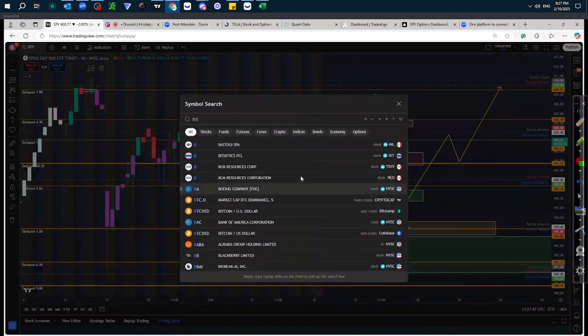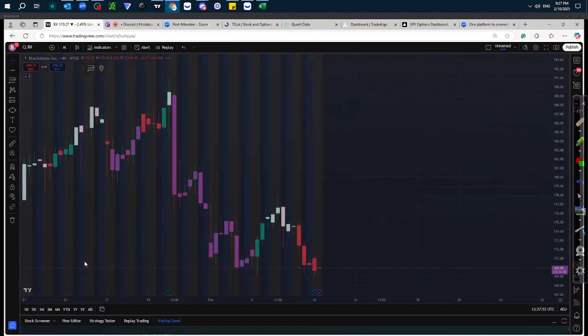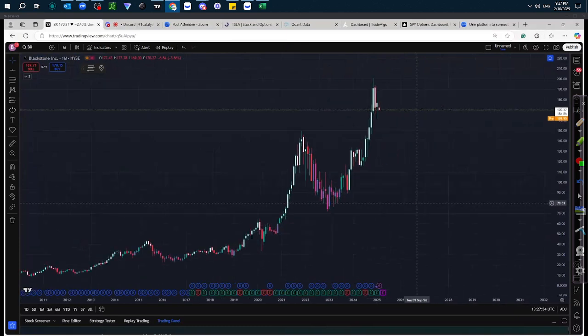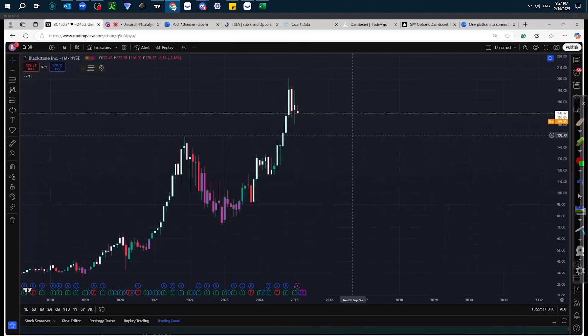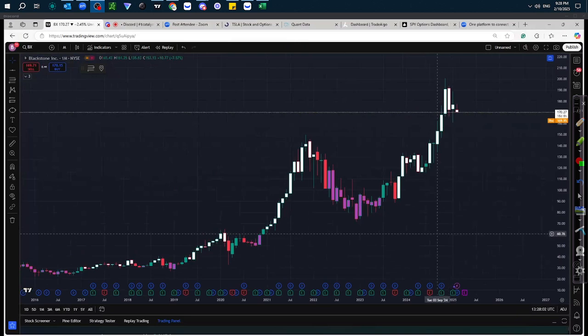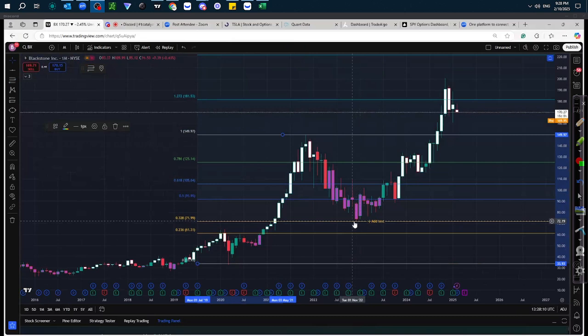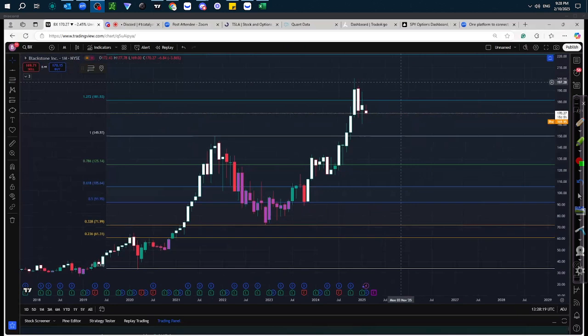BX. I would look for a back test of the high would be ideal. It's like this. Came right off the golden pocket back in 2022. So you technically have an extension up to 221. And you'd be looking for it to back test this zone here.